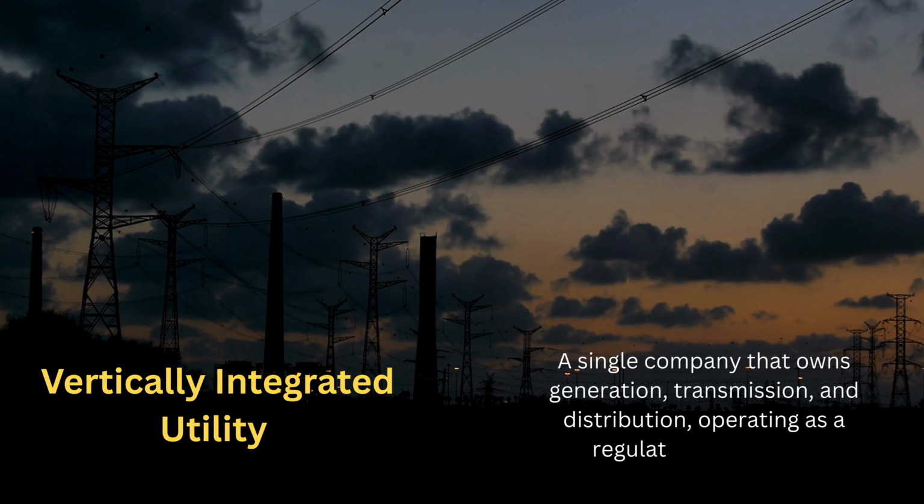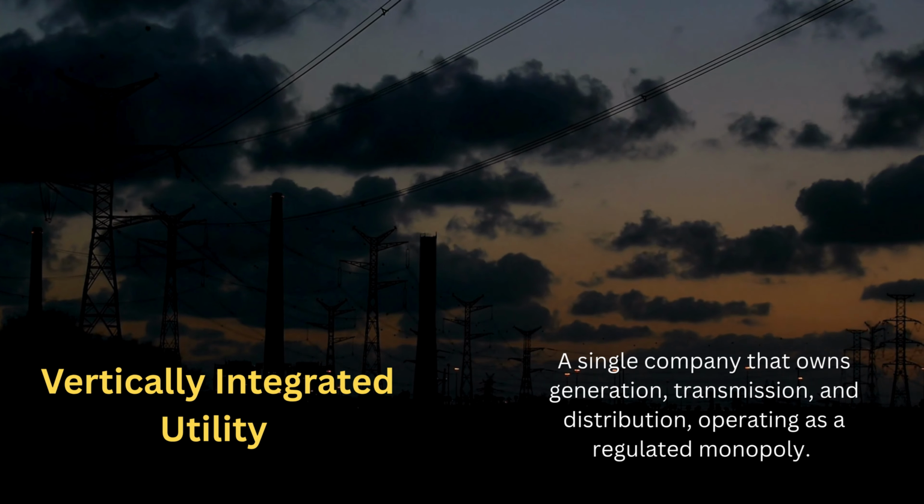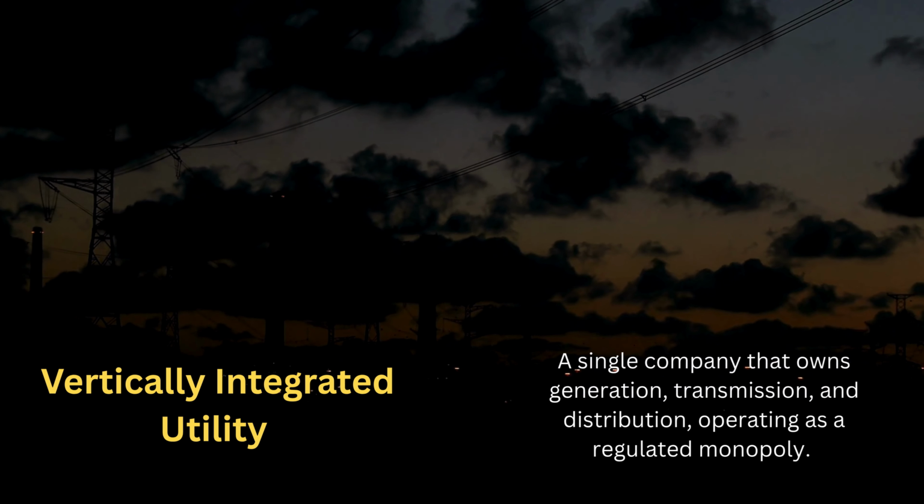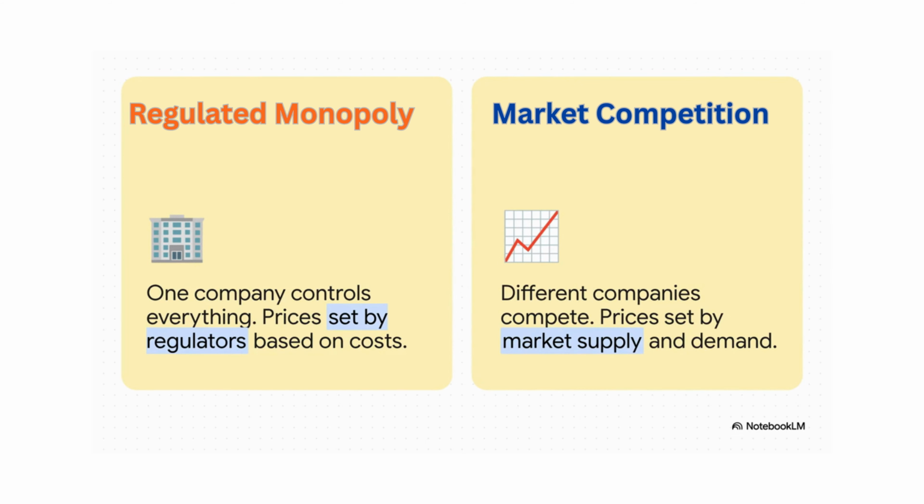And since they were a monopoly, their prices weren't set by competition. Instead, they were set by regulators who would figure out what a fair cost of service was. This right here really gets to the heart of the huge shift that happened. We went from a system with a single, regulated company controlling the whole chain to a new system where lots of different companies compete against each other, and prices are set by the constant dance of supply and demand.